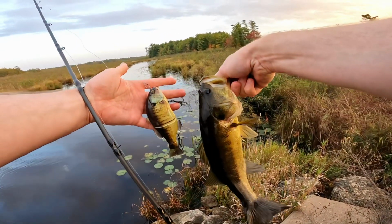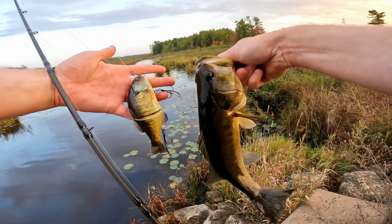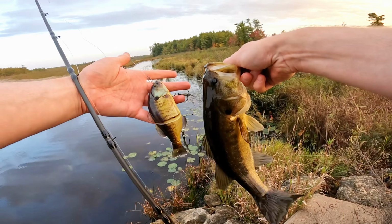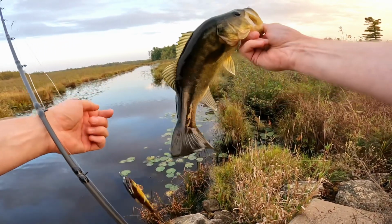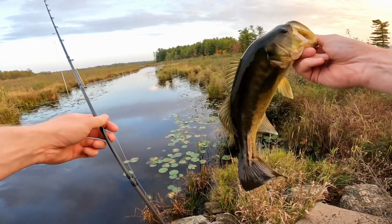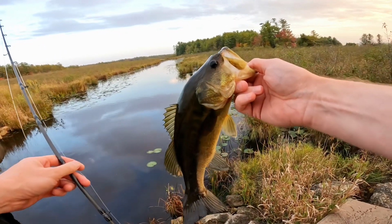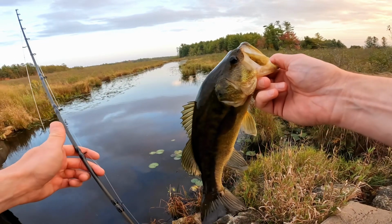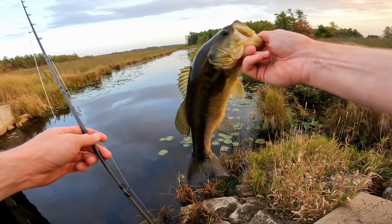This one's a little bit bigger, but again, they don't really care how big it is. As long as they can try and fit in their mouth, they'll eat it. But let's keep seeing if we can't get a couple more. I kind of doubt it. Sundown's almost here, but we might have to come out potentially tomorrow and unfortunately buy live bait. But let this one go.